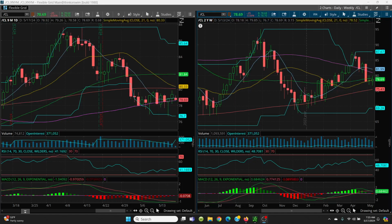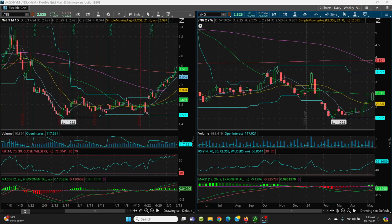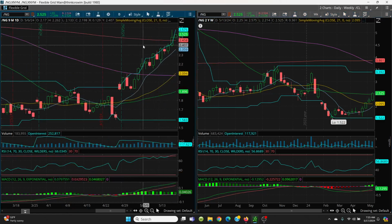Okay, let's take a look here at natural gas. Here we have natural gas, your daily and your weekly chart. Yesterday, we broke above that key 200 SMA, but we put in a topping tail. So we've got to see how this is going to shake out today. But you can see we're hanging right around this 200 SMA, and we're hanging around that 50-day at that 2.49. So this is going to be very, very key.